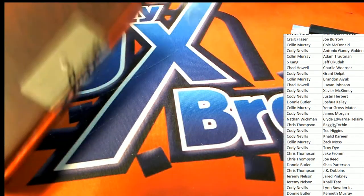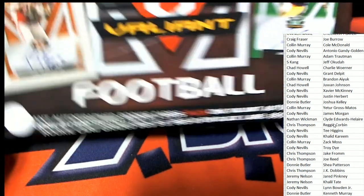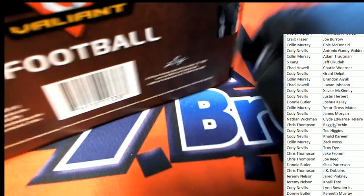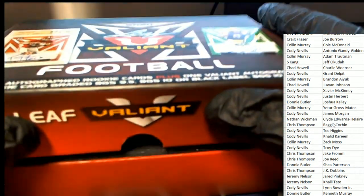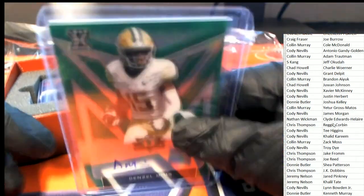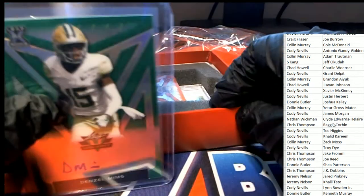All right, this is Jumbo. So you can see it's got this sticker on it, like it's a jumbo box of Valiant. Hit number one, the Jets, Mims. Nice. Starting off pretty good there. 26 of 75. Mims comes out.